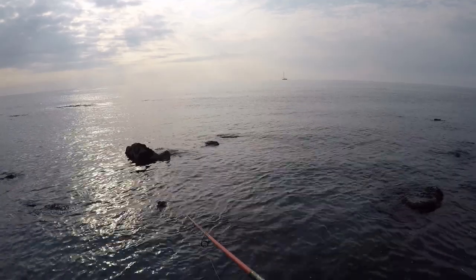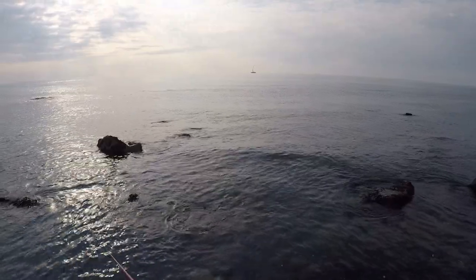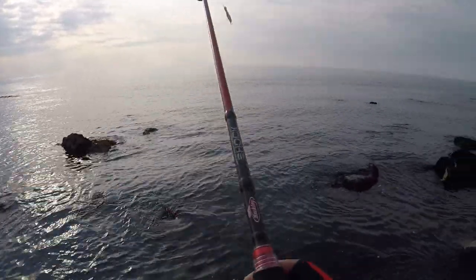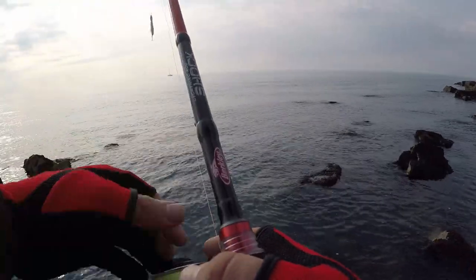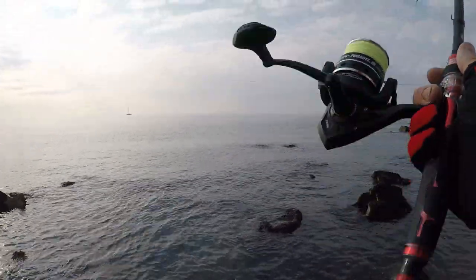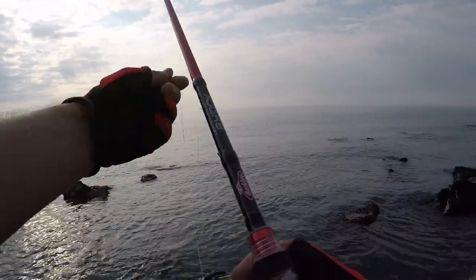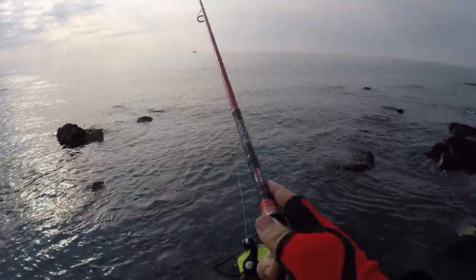Now what you want to do is pull that rod tip so the lure, I don't know if you can see it there, goes left to right. Another thing to do is to hold the rod up in the air and just bounce the tip of the rod. You just hold the tip of the rod like that and just bounce the tip. Look, people do that.